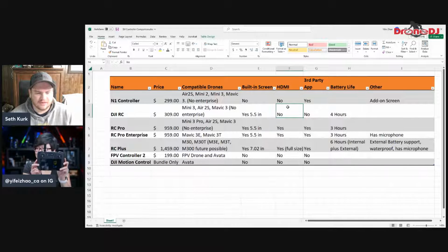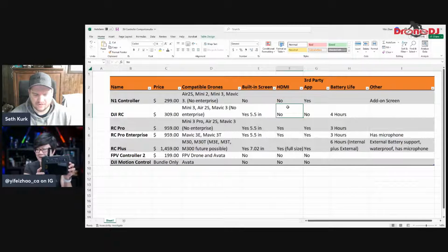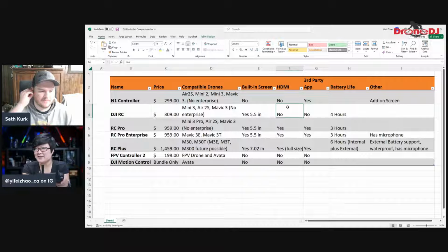I do like that you can connect this to a separate monitor running HDMI. So it helps, especially if you do cine work, right? If you're doing filming work and you don't want your clients breathing down your shoulder looking at your 5.5-inch screen, then through the HDMI, run a separate monitor and get them their own room to look at the monitor screen instead of bothering you when you're flying, right? Get them a nice heated tent if you're doing it in the winter, a nice big heater. So that's the plus with the RC Pro.